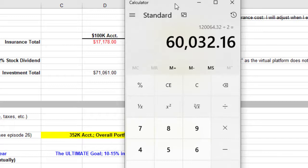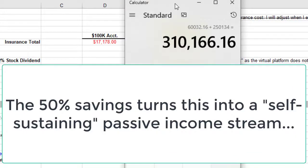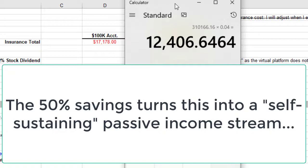So what am I going to do with that? I'm going to add it right back to the money I originally started with, the profit I originally started with, $250,000. So next year, I'll have $310,000 to now trade covered calls on and then leverage the covered calls. So I will now be earning $12,400 a month. So in 1 year, I've added $2,000 a month to my income.